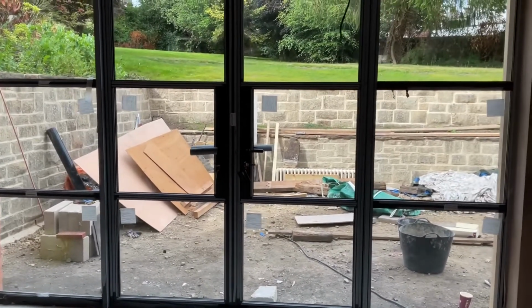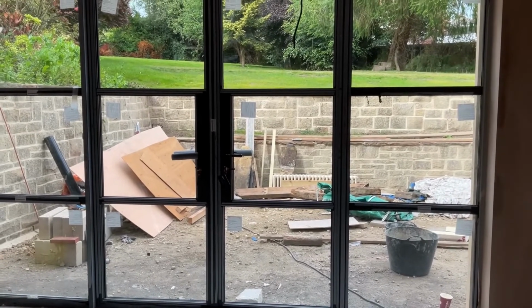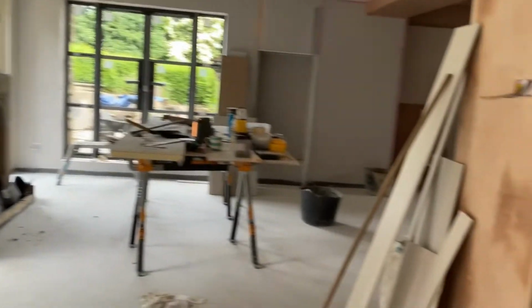Once we've dug all of that out, that's made a lovely patio area that we can't wait to sit in. And it was actually a bit of a nice surprise because we weren't expecting to be able to see the full garden just because of the height. So the fact that we can actually see out is a great bonus.